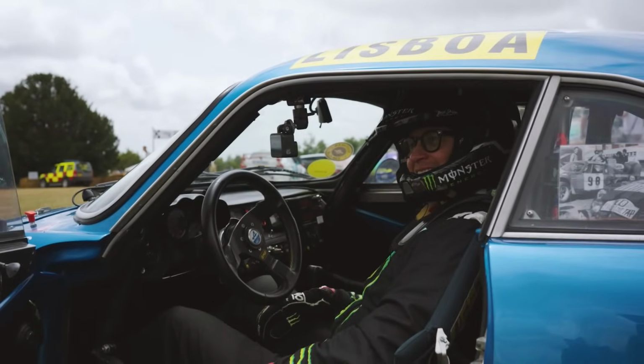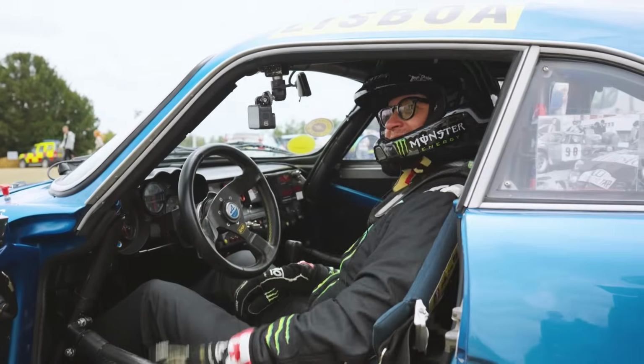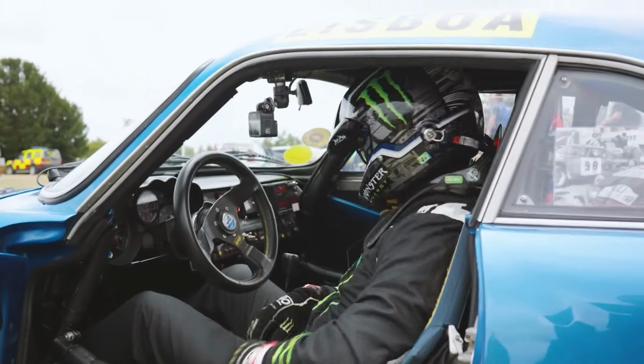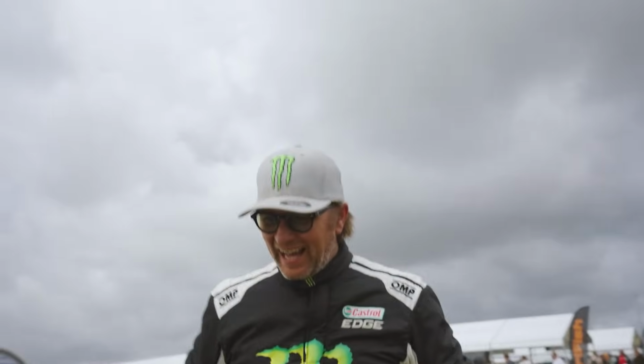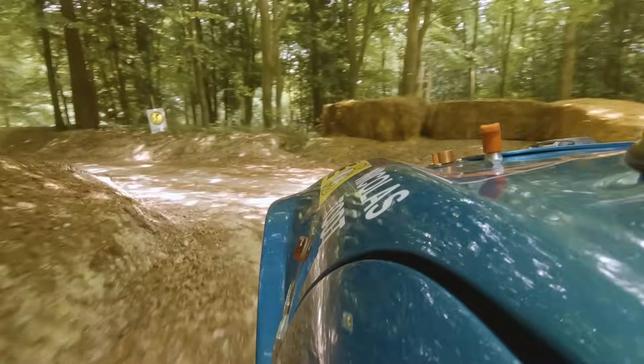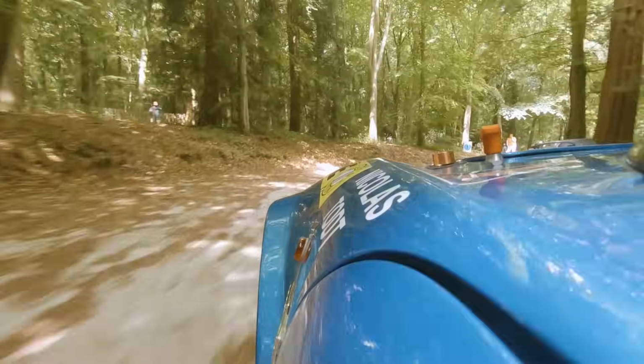Unbelievable! This is hard work. The engine goes really nice on it. If this was a WRC car in the earlier days, I don't know what to say. What impresses me with the car is the front turn-in. Oh yeah, it's really nice.